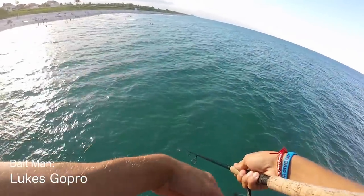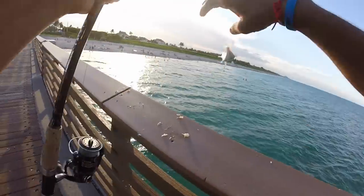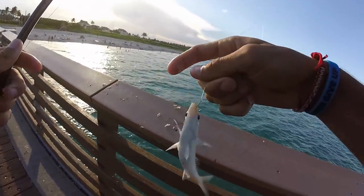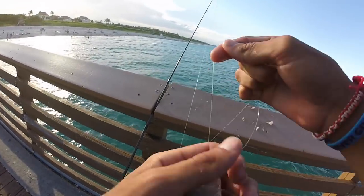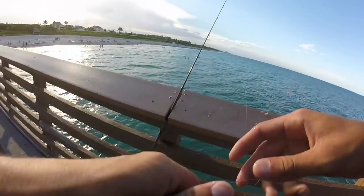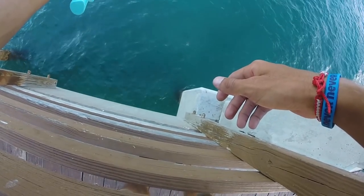So now I got a little perch on. Oh, just getting chased and stuff. Look at them. Oh, they freak out. They don't like the hook at all. I'm gonna run this guy down here. The monster.